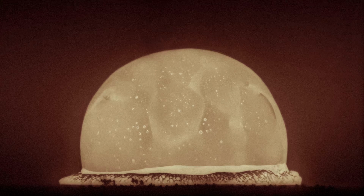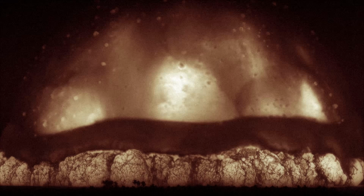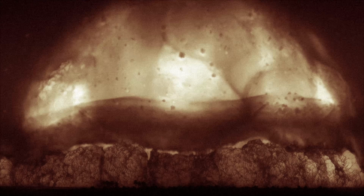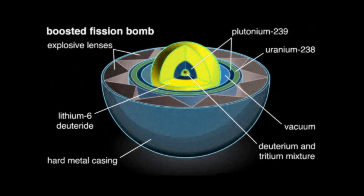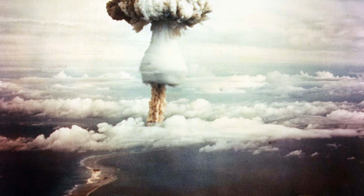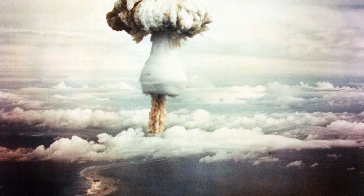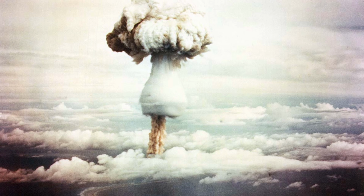Eventually, after much controversy, the first nuclear bomb to utilize fusion was tested during Operation Greenhouse. Shot George was a standard implosion-type weapon, except that it had a small amount of deuterium and tritium inserted in its center. This so-called boosted fission weapon didn't have much more power over the standard fission weapon, but it proved that nuclear fusion could be created in a nuclear weapon.